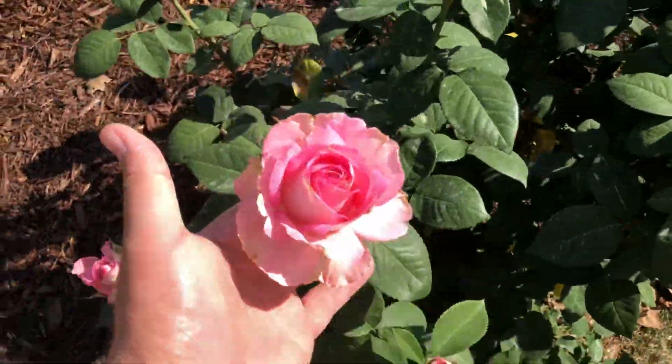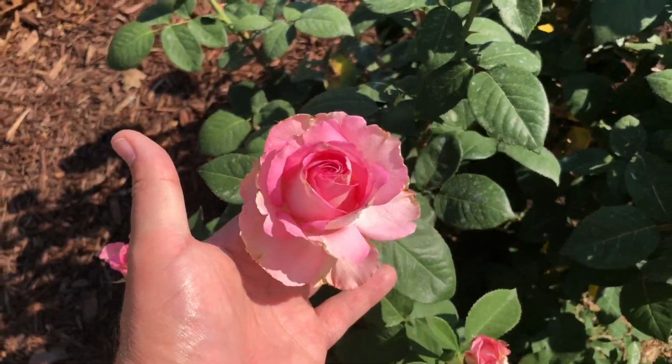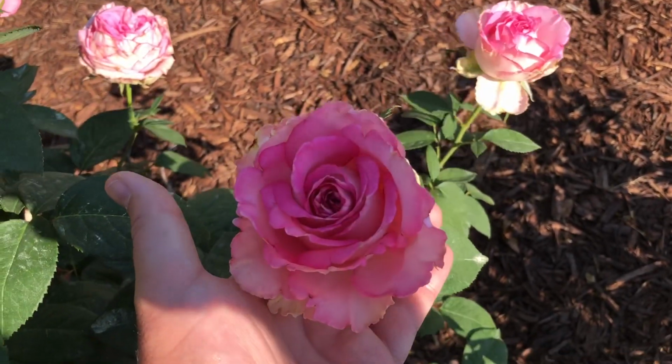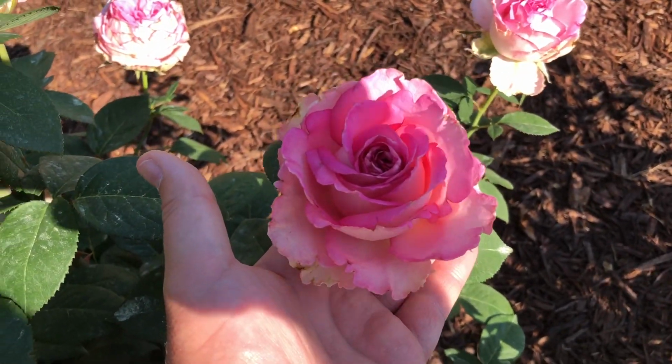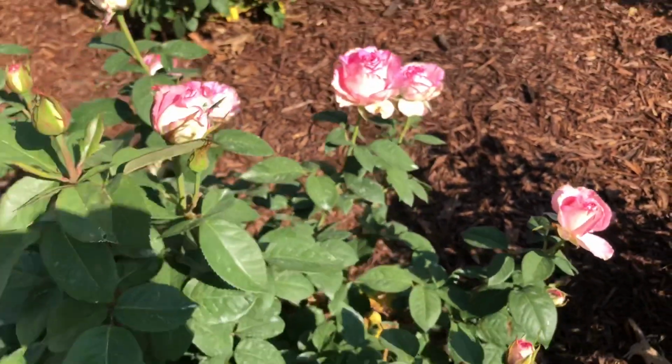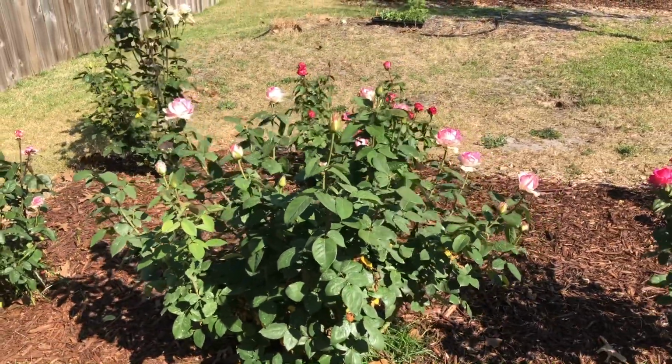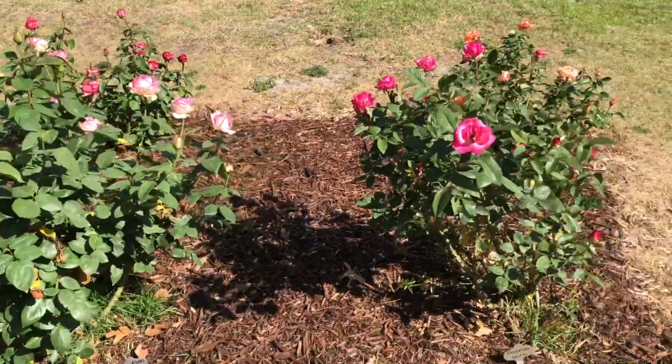I get those from Steve Singer at Wisconsin Roses. So this is Louise Estes, a nice pink and white rose. As far as exhibition goes, sometimes it has a confused center and it's not as pinpoint. That's why it doesn't always do the best as an exhibition rose, but nonetheless a big one and very beautiful.